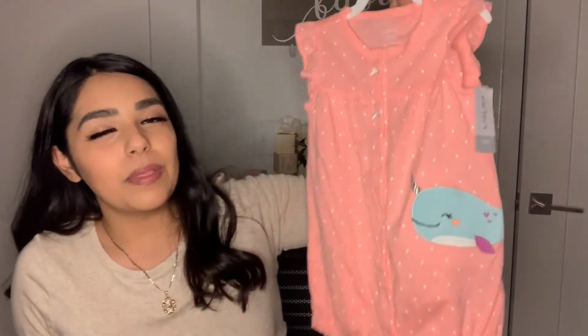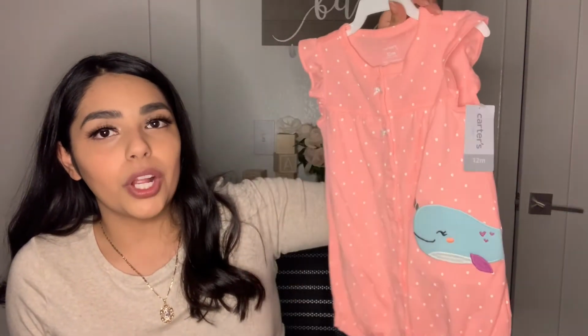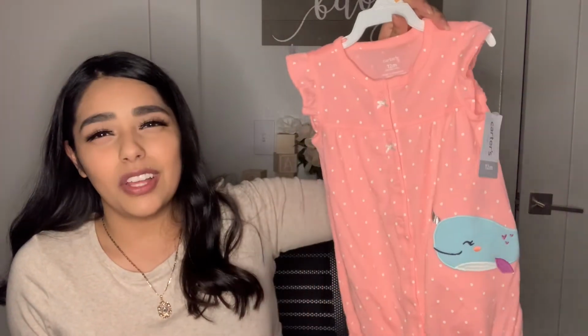Okay, next I did go to Carter's since I did have to get some sweaters for the baby. And while I was there, I didn't just pick up sweaters. I did go ahead and pick up this onesie romper. And this was $4.99. They are still having that 50% off sale. So this came out to $2.99 and it is in 12 months.